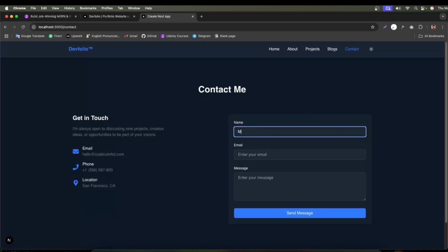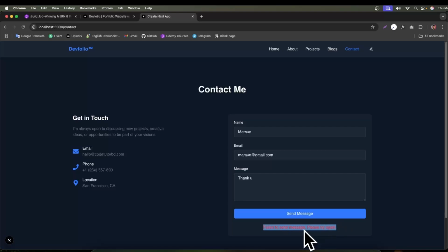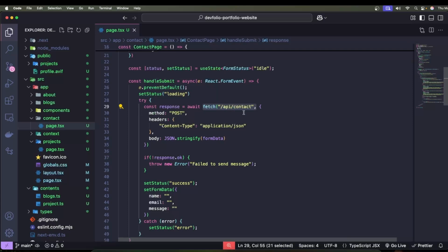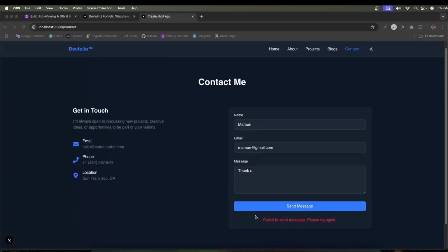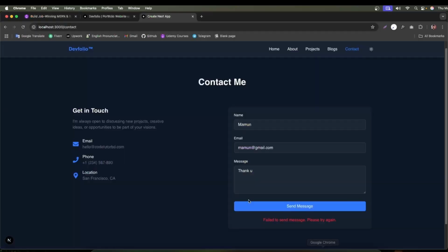And for example, if you provide your name Mamun, then I just define mamun@gmail.com. Okay, and say for example thank you message. And if you send it, you can see it's actually failed. Why did it fail? Because look, we don't have the API created. We have to fetch the API to post a request, but we don't have the API. And in the next part we will learn how to create backends in your Next.js project using API routes. So right now you can see we didn't have any API, so that's why it's showing this type of error. To fix that we'll have to implement API routes in Next.js.